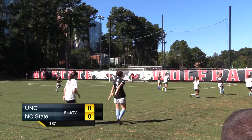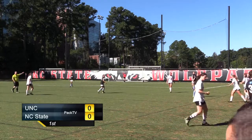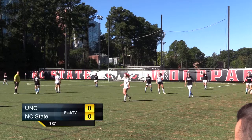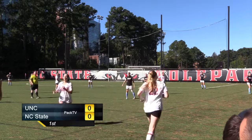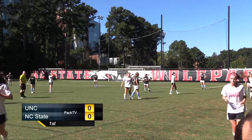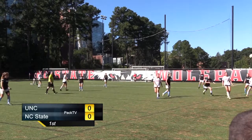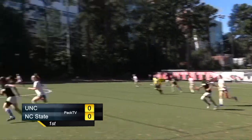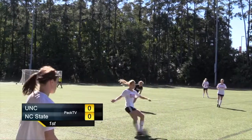Now up the line. Nice little poke check there. And now some subs for the Pack. Number 22, Kylie Quinn, will check in. I think it'll be interesting to see how Chapel Hill uses the subs. We see NC State go to the bench with 3 subs early. We'll see what Chapel Hill does because they're the team that should be more tired.